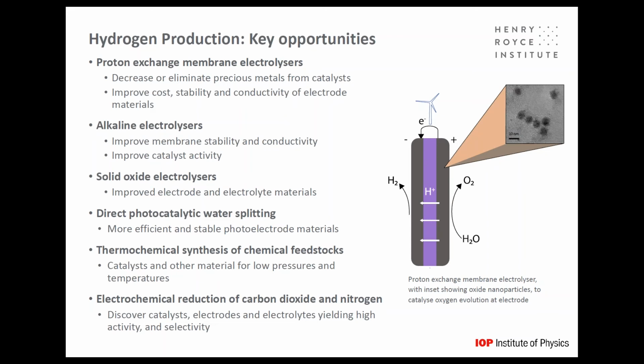So all of these technologies present different opportunities and challenges and different degrees of technological maturity. However, common to all of them, you either need better catalysts, as shown in the insets on the top right here, or better electrolytes or better electrodes, or a combination of all 3 of those. So regardless, materials play a critical role.